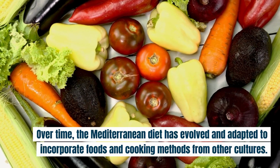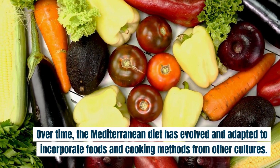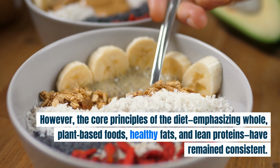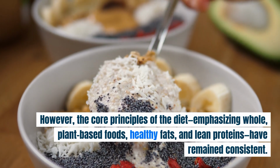Over time, the Mediterranean diet has evolved and adapted to incorporate foods and cooking methods from other cultures. However, the core principles of the diet, emphasizing whole, plant-based foods, healthy fats, and lean proteins, have remained consistent.